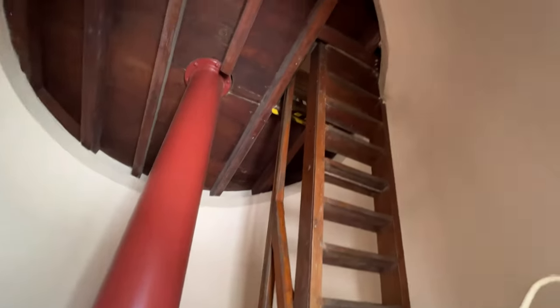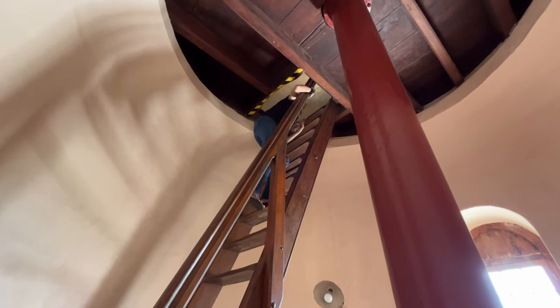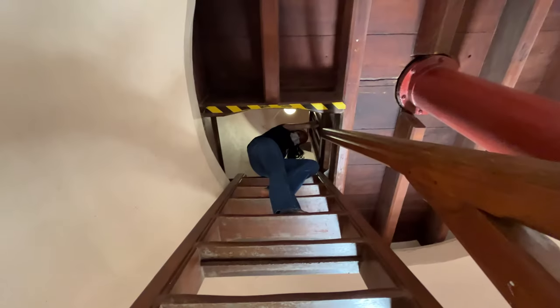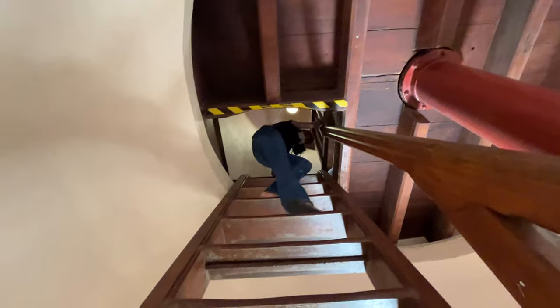I guess it's only one more level to go. Wow. Don't worry, it's not too high. Enough to kill someone. No. No staircase is steep when you can see the bottom of their feet walking in front of you.